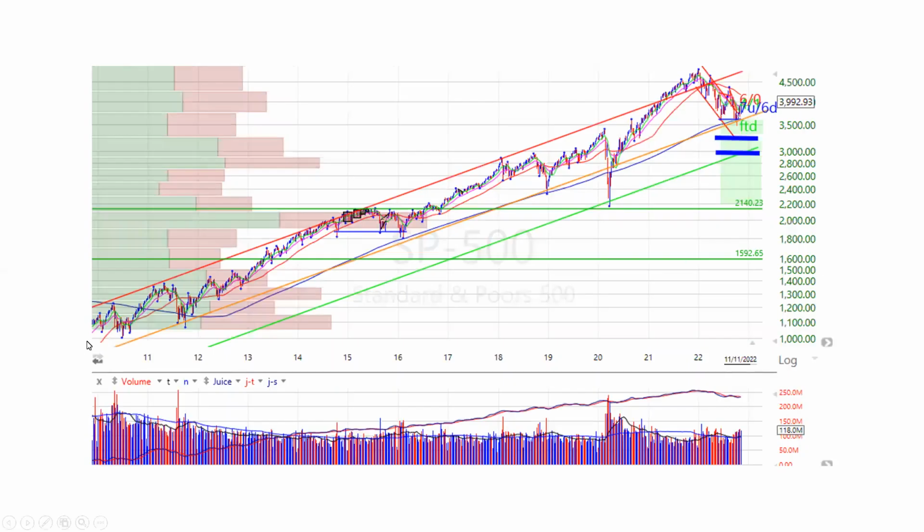So here's the S&P 500. This is the long-term view, which we keep an eye on. As you can see, we're still kind of locked into this overall downtrend. The downtrend hasn't finished, even though we had an excellent 2 days, Thursday and Friday, and we'll take a closer look at that.